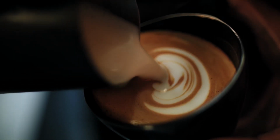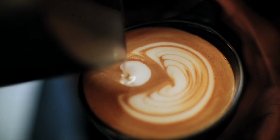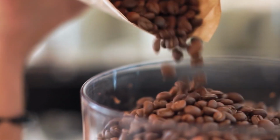Crema formation. Arabica beans produce less crema, the creamy layer on top of espresso, compared to Robusta. Espresso made with Arabica tends to have a thinner crema layer.